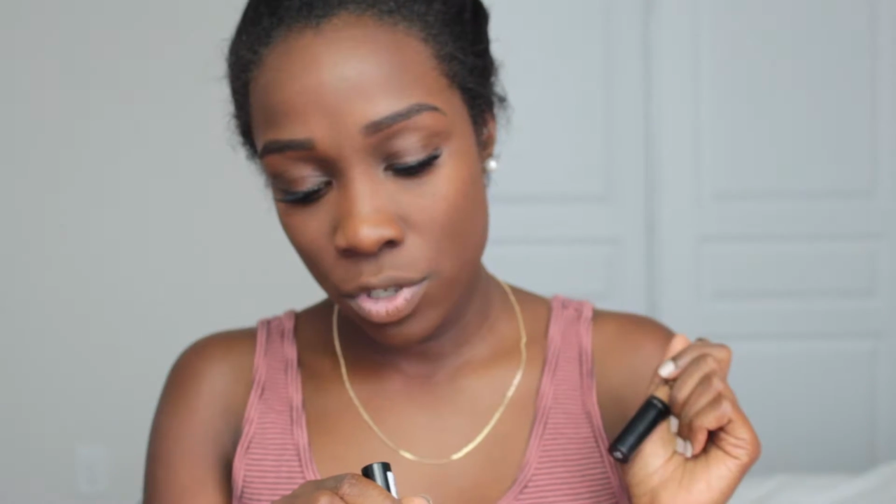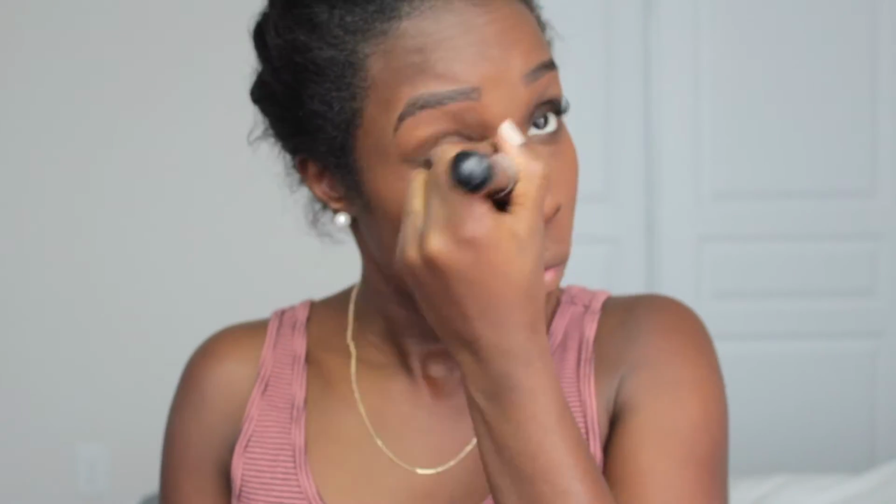The first one I go in with is CW08.6, and that is Deep Rich. And then after I apply that one, I'll go in with the CW08, which is Nutmeg. So it's a bit lighter than the first concealer that I apply, and that's just to add a bit of brightness under my eyes. Once again, going back in with my Morphe M439 brush to buff the concealer in. And then moving on with the lighter color, Nutmeg. I won't apply too much because I don't like a super bright under eye, but just enough for me to notice a bit of a difference.